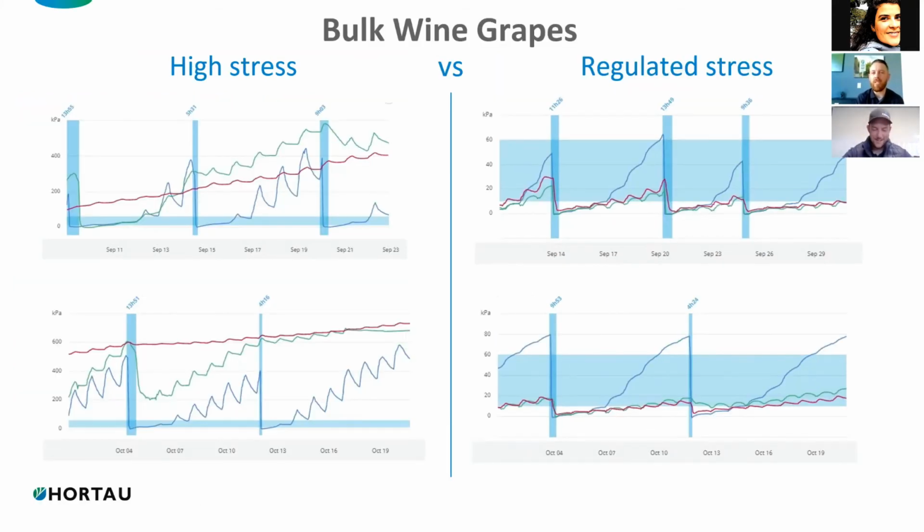So as far as looking at the bulk market and looking at high stress versus regulated stress, what we're trying to do is optimize fruit weight, but still allowing that vine to cycle through that available water to help out with brix development from converting acids into sugars. At high stress values, we're seeing reduced fruit weight because of the lack of water. What ends up happening is that it starts shutting that vine down and minimizes that conversion of acids into sugars.